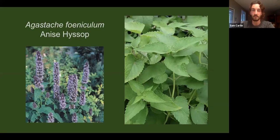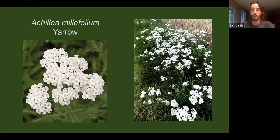Agastache foeniculum, Anise Hyssop will only get about 3 to 4 feet tall as well. Yarrow is only going to be knee height, I think, maybe 2 feet tall. Probably the most spatially compatible plant I have on here, Yarrow, which is why I chose it for your question. My mistake. I should have listed this under information.